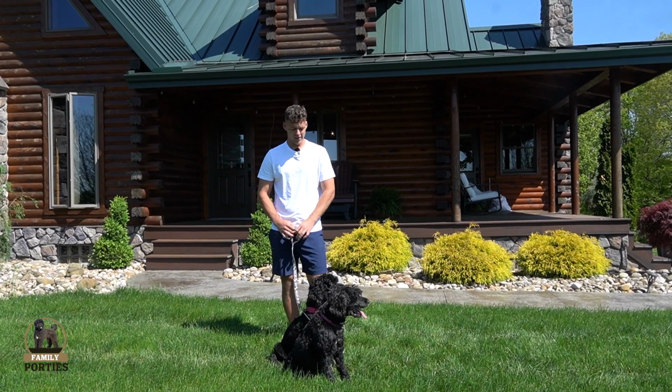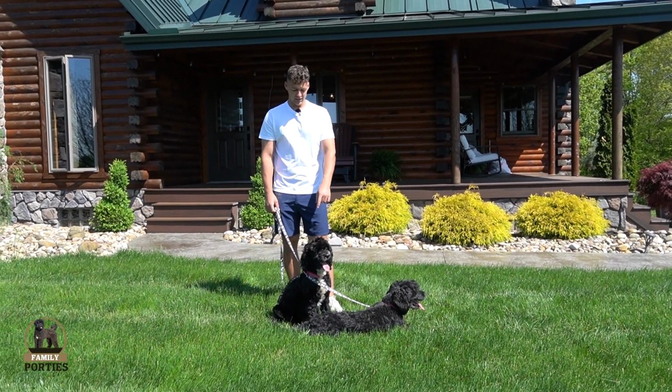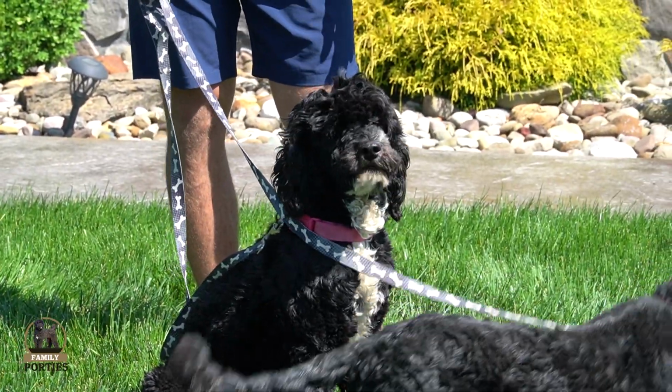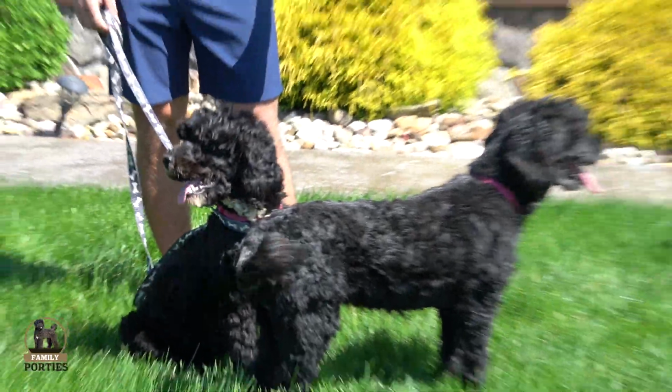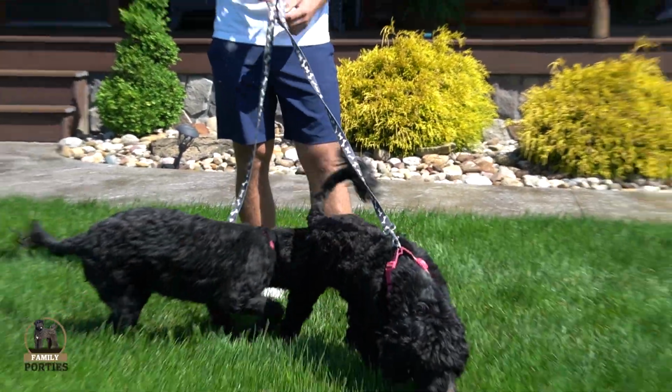So I'm talking about, we got Lily and Shelby here today just hanging out. Lily's the one sitting up here. They look pretty similar. Lily does stand a little bit taller, and then we got Shelby here, the smallest girl here. That's part of our Porty family.